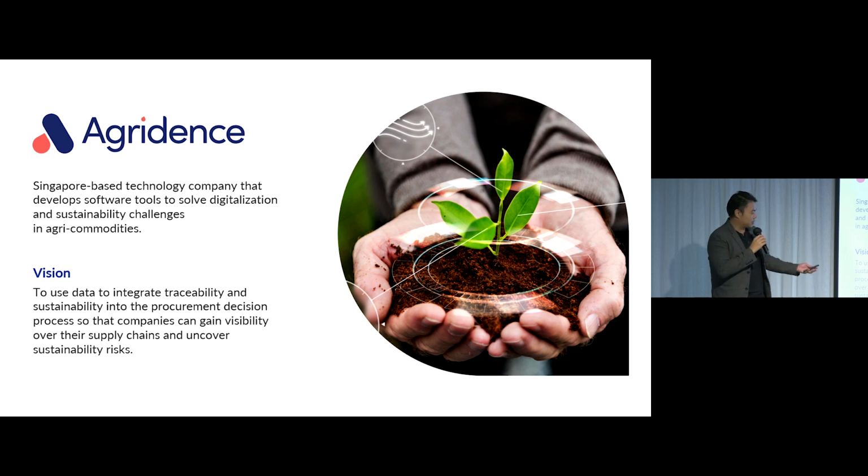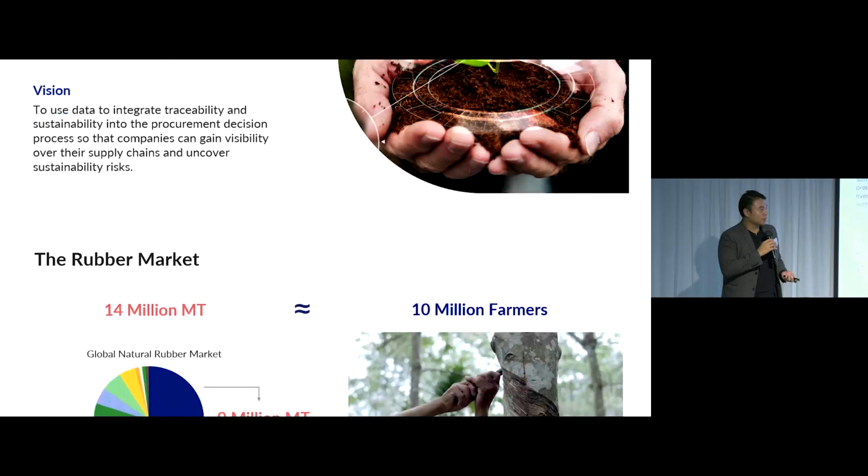So what's our vision? Essentially, we want to tag all commodity upstream data to procurement. Everything needs to be tagged to a procurement. So it has to be sustainable procurement, not just sustainability team versus a procurement team, right? You have to tag everything to a transaction. That is basically our vision, and I'll explain to you why we think that's so.